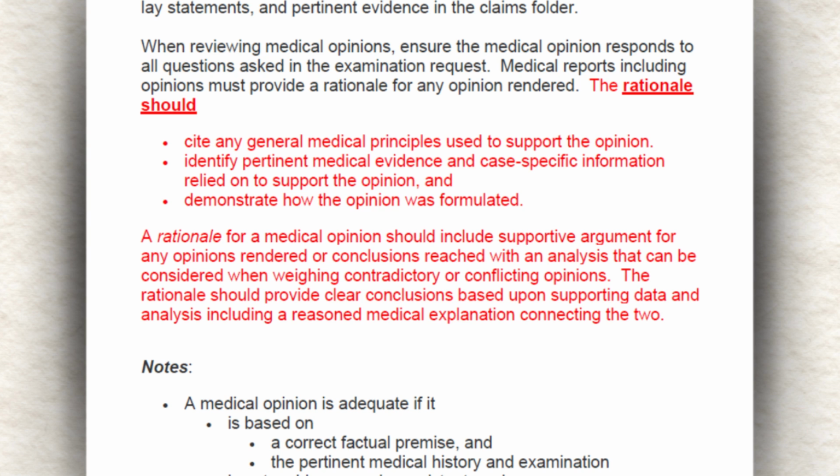Then it goes on to state, a rationale for a medical opinion should include supportive argument for any opinions rendered or conclusions reached with an analysis that can be considered when weighing contradictory or conflicting opinions. The rationale should provide clear conclusions based upon supporting data and analysis, including a reasoned medical explanation connecting the two.